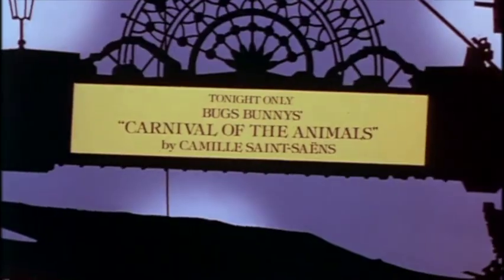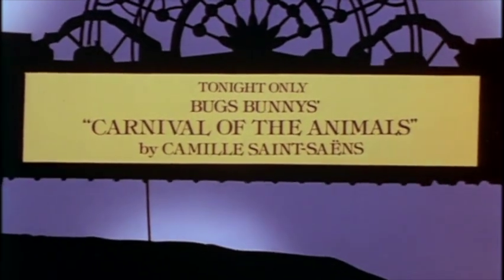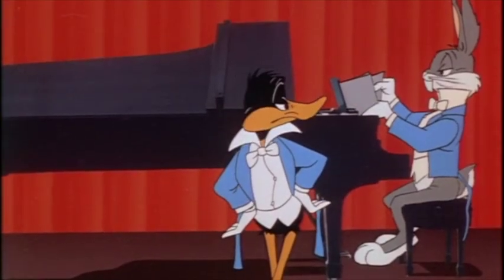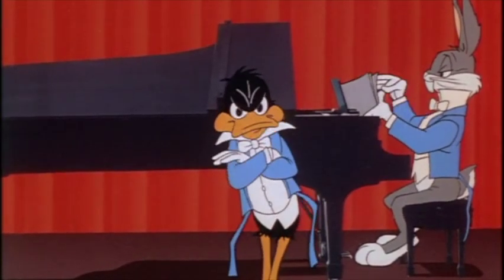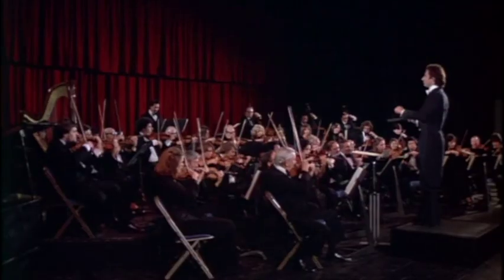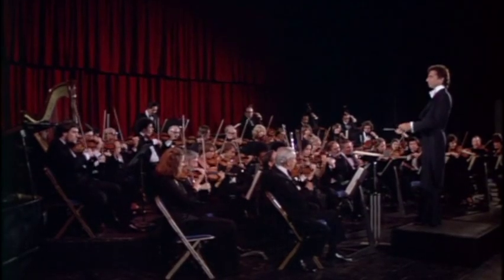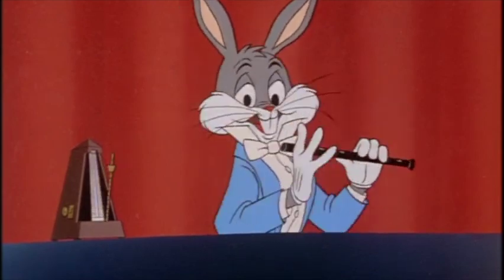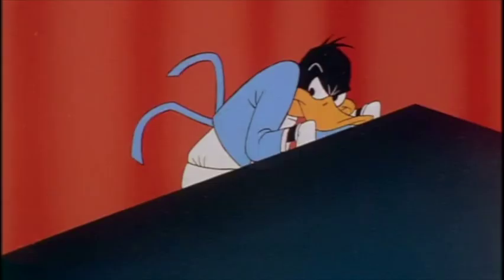Well, what do you know? Bugs Bunny's Carnival of the Animals aired on CBS on November 22nd, 1976. It's also on Golden Collection Volume 5. This was a brand new special, meaning no old cartoon footage, that was done by Chuck Jones. It has Bugs and Daffy joining in with an orchestra for a performance of the title suite with lyrics done by Ogden Nash, in rhyme, of course. I must have missed this one. I don't remember it at all.